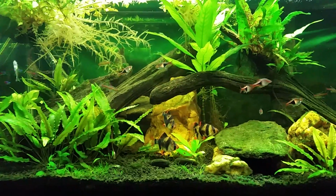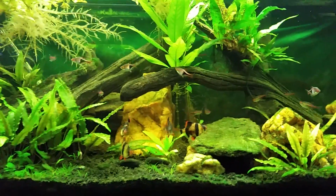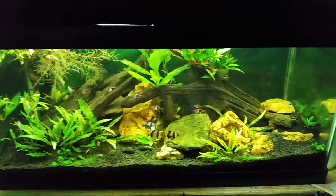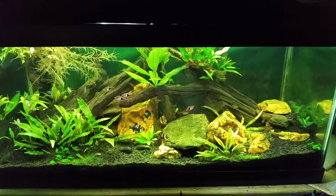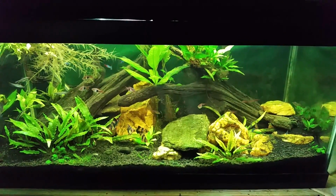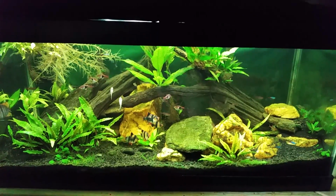I'm a little disappointed with how infrequently I see that South American bumblebee, but there's not a lot of bioload involved with that tiny little fish, so it doesn't really cost me anything. The black ghost in here is quite a large fish, and it would be really a shame to have a fish that size that you simply never saw.